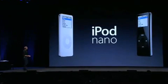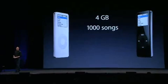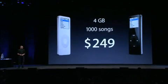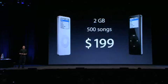iPod Nano. The first model, 4 gigabytes of storage, holds 1,000 songs, priced at $249. The same price that we launched the iPod mini at last year. Second model, 2 gigabytes, holds 500 songs for just $199. These are amazing, amazing prices for these features.